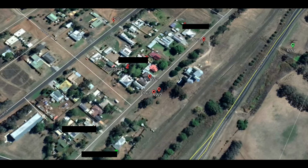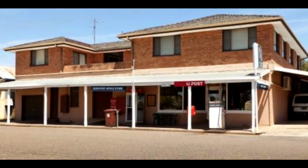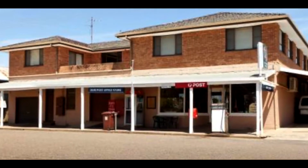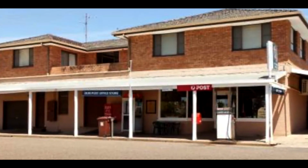Durai is just a little town about 15 minutes south of Tamworth in central New South Wales, and Durai had a post office that, like lots of small towns, had a couple of petrol bowsers out the front to sell petrol and diesel to the local community.